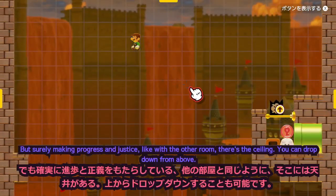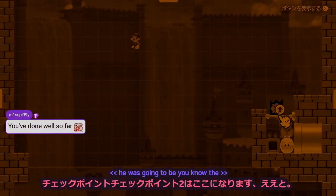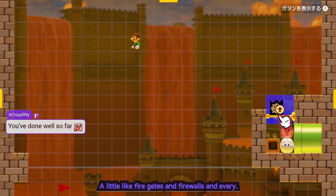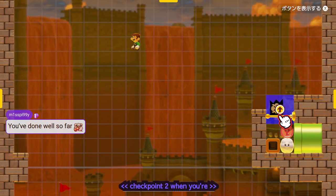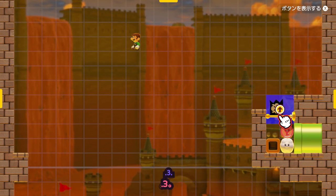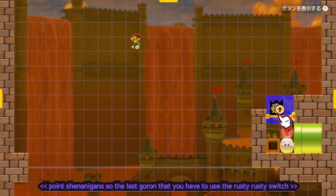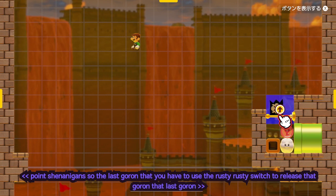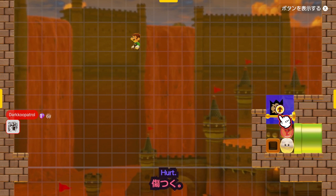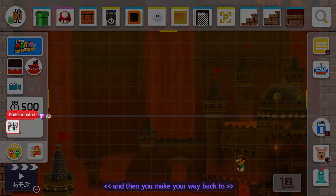The other checkpoint, checkpoint 2, is going to be here, the room with all the little fire gates and firewalls and everything everywhere. That's going to be checkpoint 2 when you first reach that room. And then key death is going to be checkpoint 3, because of, you know, checkpoint shenanigans. So the last Goron that you have to use the rusty switch to release, once you get the hammer and release that Goron, that'll be your final pink coin for the key. And key death will reset this room with CP3, and then you make your way back to CP1 again.